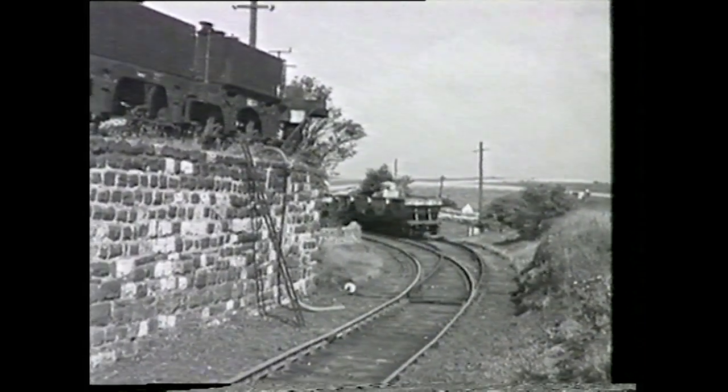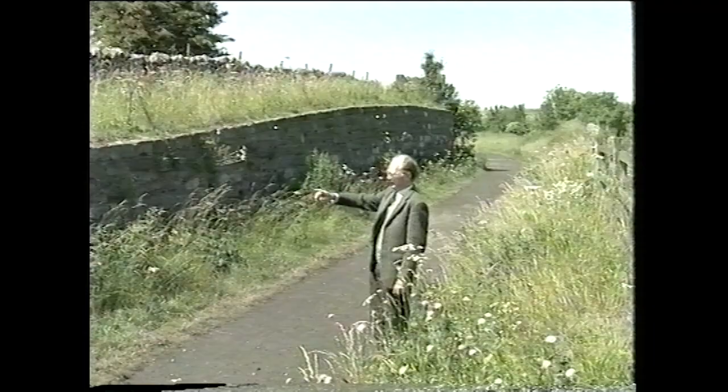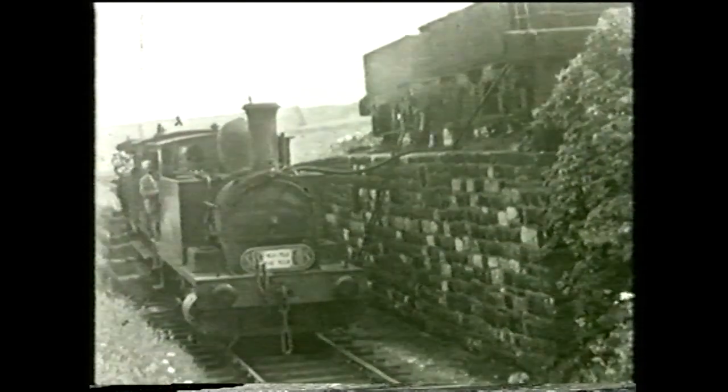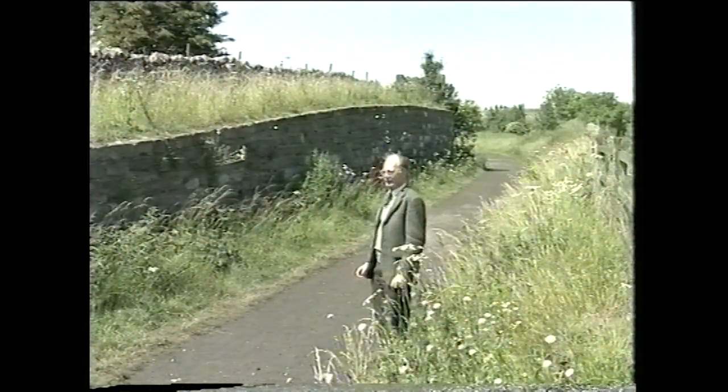Longcliffe was a watering point for locomotives, and over here we see the ramp up which the tanks were run to stand against the buffer stop so that the water could be run by gravity into the locomotive. Longcliffe was also the originating point for a daily milk train which ran to Buxton and points beyond.